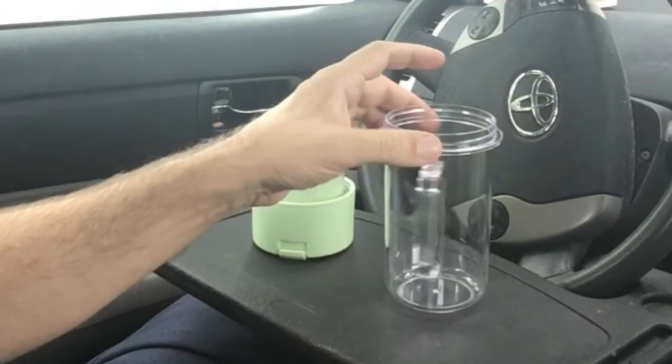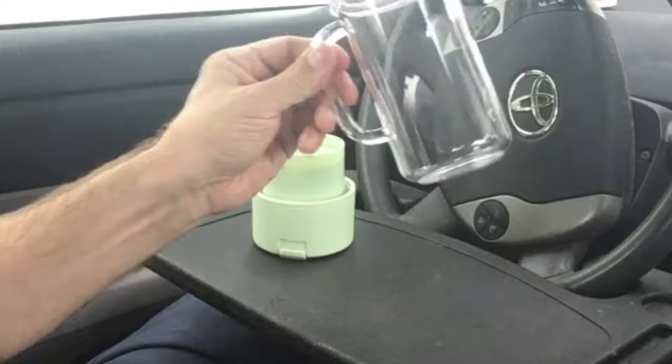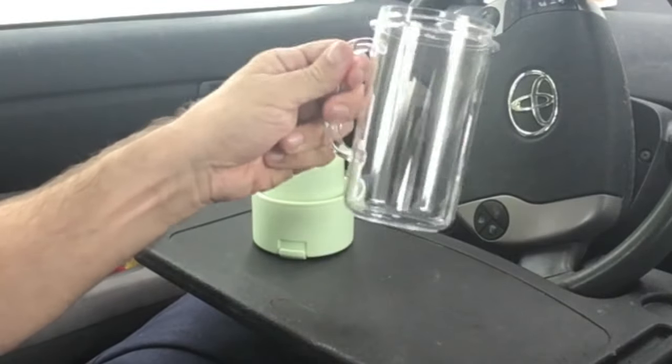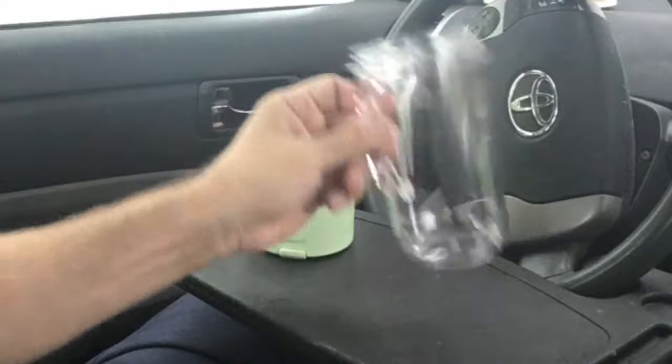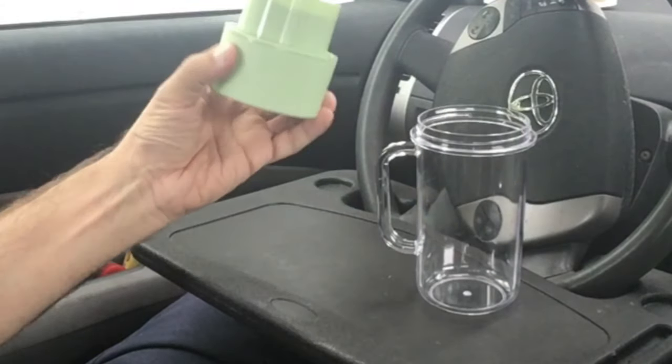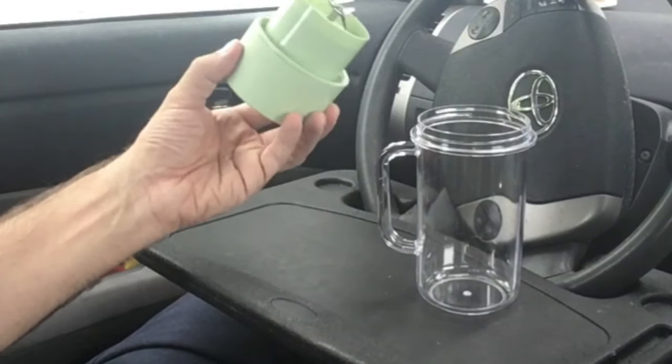Okay, so here's what the blender looks like open. You have a nice little plastic cup here. It's a pretty good size. I would say this is maybe about a cup and a half. And of course, you get the base with the motor and the blades on there.